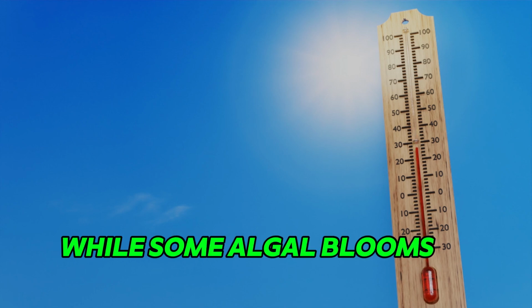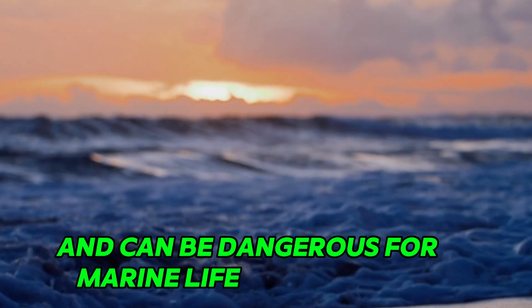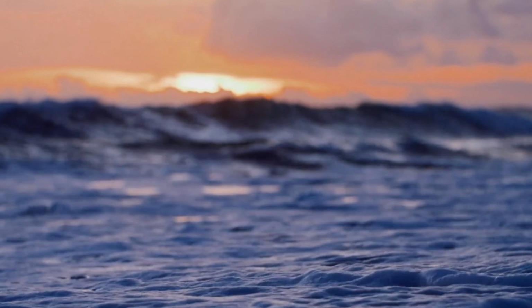While some algal blooms are harmless, certain types produce toxins and can be dangerous for marine life and humans. These are sometimes called red tides, because they can give the water a reddish-brown appearance.